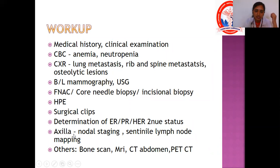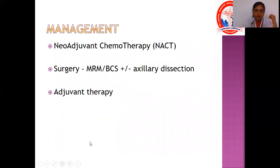And axillary staging is important for nodal staging, for staging of the tumor, and sentinel lymph node mapping. And other additional investigations like bone scan, MRI, CT abdomen, PET CT can be done.